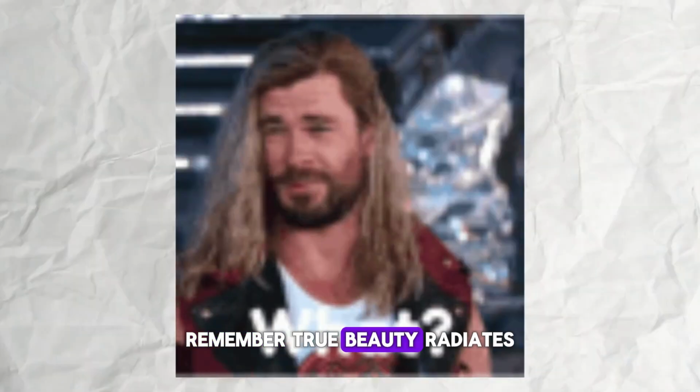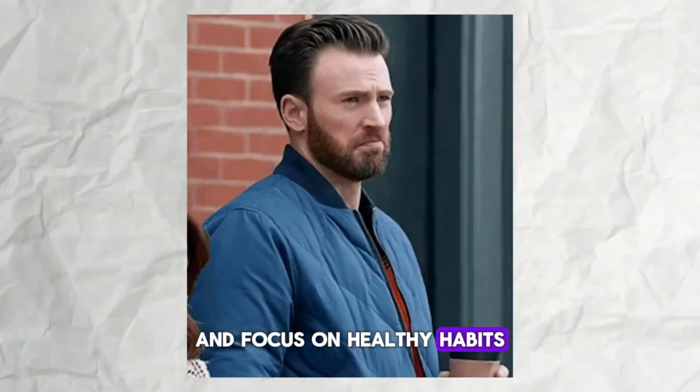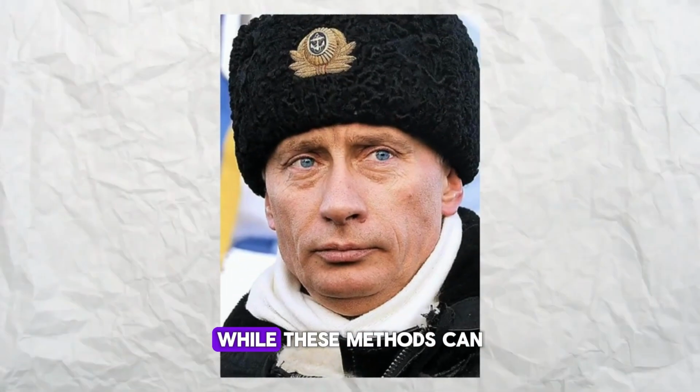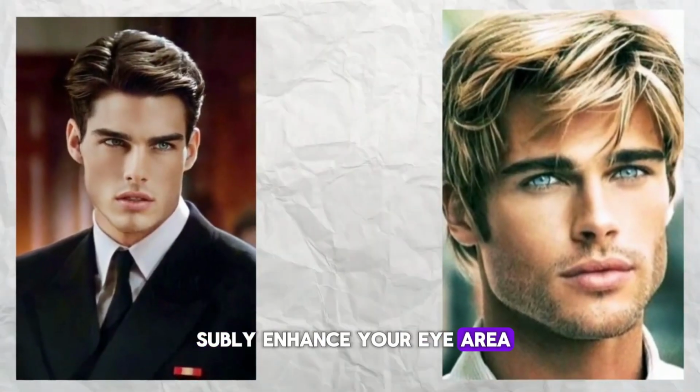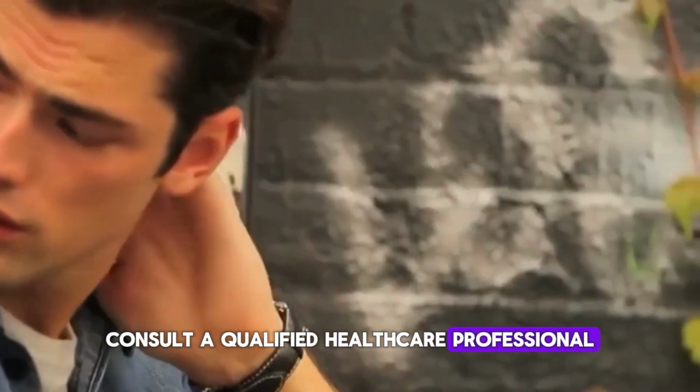Remember, true beauty radiates from within. Embrace your unique features and focus on healthy habits for a naturally captivating look. While these methods can subtly enhance your eye area, genetics play a significant role. If you have any concerns about your facial structure, consult a qualified healthcare professional.